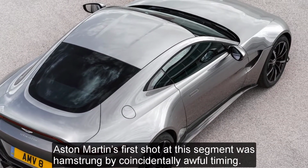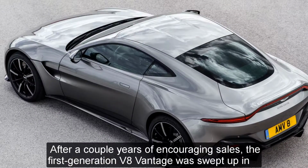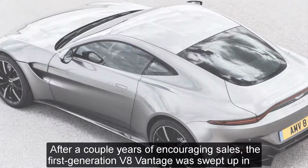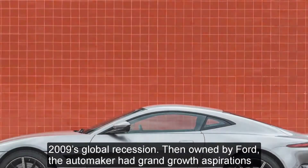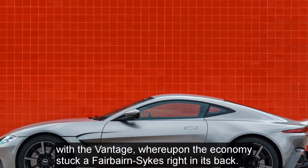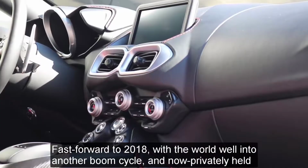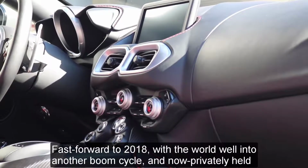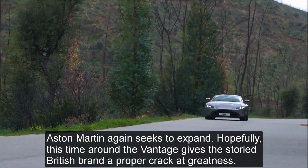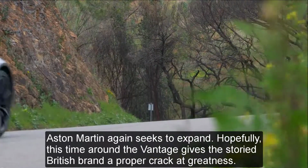Aston Martin's first shot at this segment was hamstrung by coincidentally awful timing. After a couple years of encouraging sales, the first-generation V8 Vantage was swept up in 2009's global recession. Then owned by Ford, the automaker had grand growth aspirations with the Vantage, whereupon the economy stuck a Fairbairn-Sykes right in its back. Fast forward to 2018, with the world well into another boom cycle, and now privately held Aston Martin again seeks to expand. Hopefully, this time around the Vantage gives the storied British brand a proper crack at greatness.